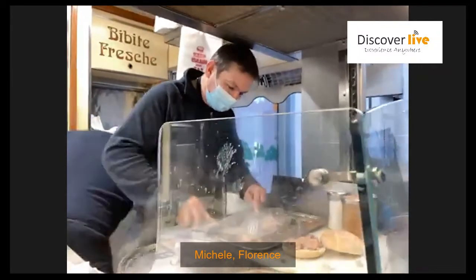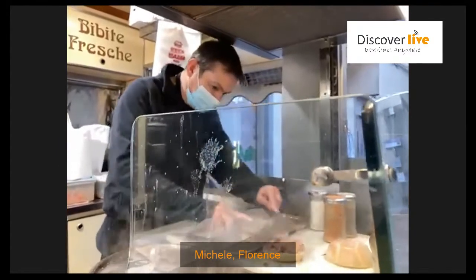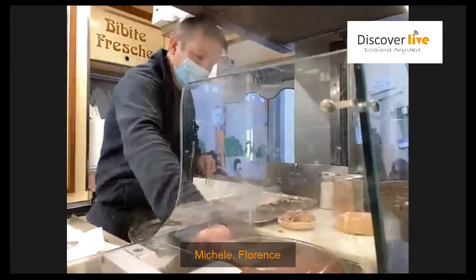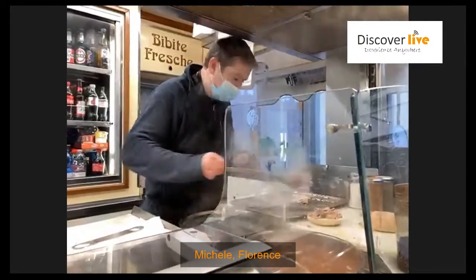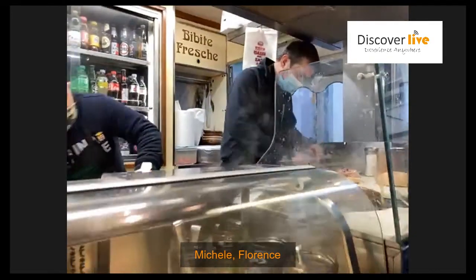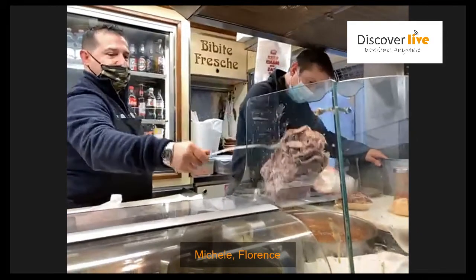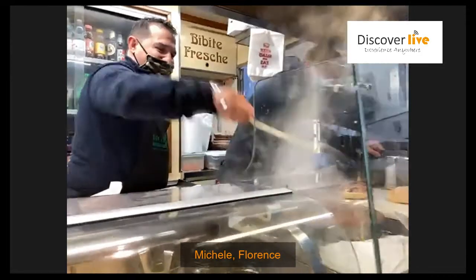You're right, but not exactly right, because trippa is the first and the second stomach of a cow. What is used for lampredotto is the fourth stomach. Now we will add some more, maybe some broth, and the sandwich will be ready. This is instead another one, you see, ready to be warmed up in that pot.